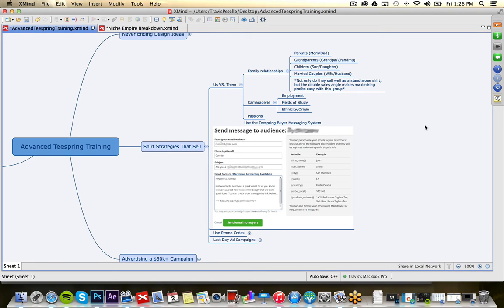Other camaraderie situations, other niches like this, would be fields of study, like I said. You're in college, you're in the same classes, you're at the same workshops, you're trying to go for the same jobs, that type of stuff. A little bit of camaraderie. Then you also have ethnicity and origin. Where are they from? You see a lot of shirts that say, like, this girl lives in Texas, but she's a California girl forever. Her origin is California, so she has that us versus them feeling. She's living in the middle of them, in the middle of Texas, but she's still a California girl. So it's that us versus them feeling.